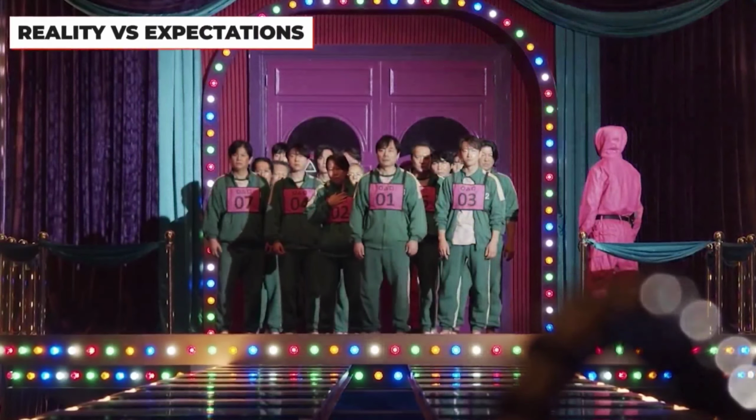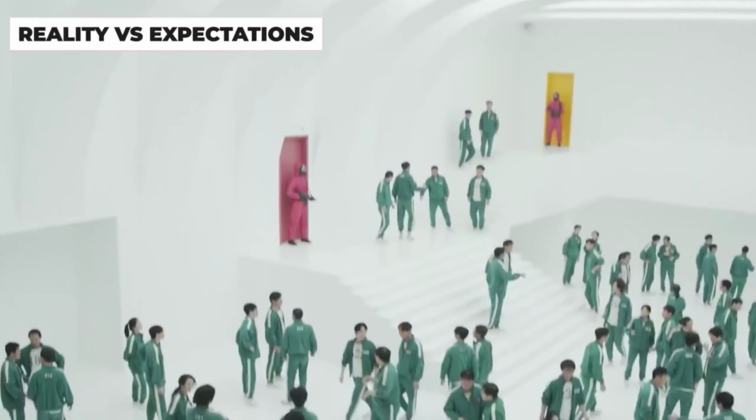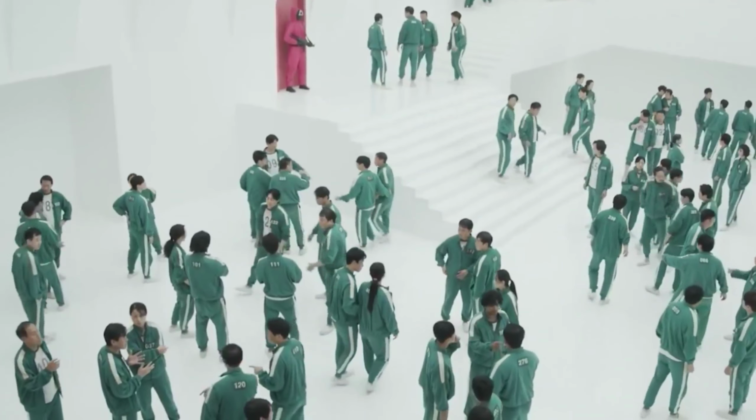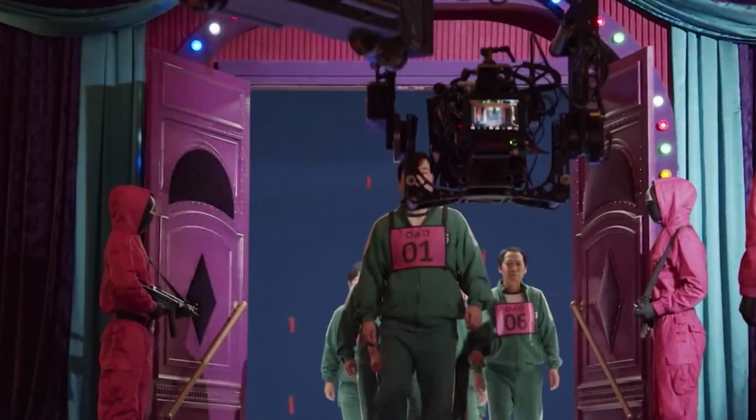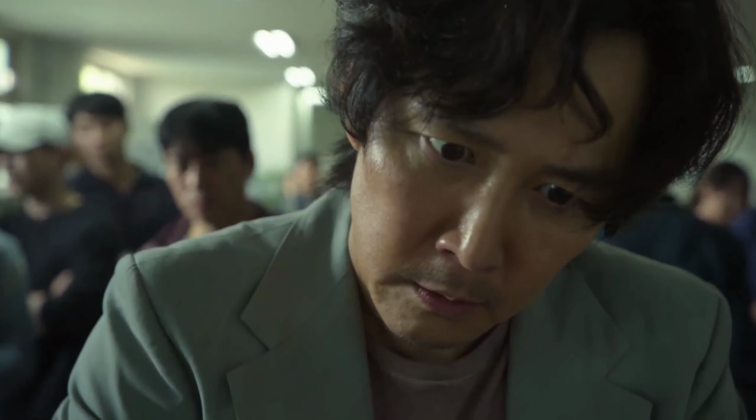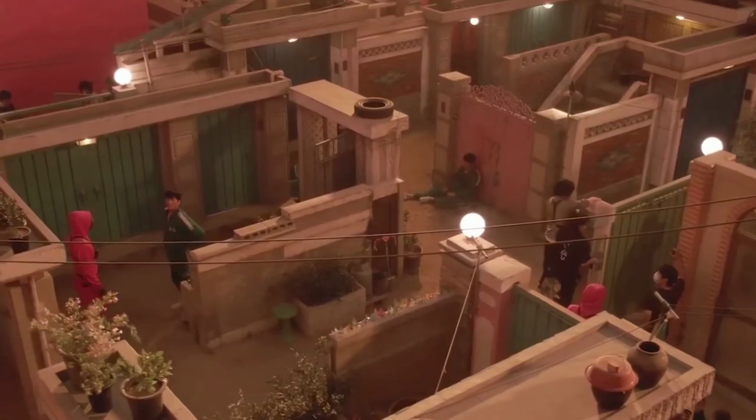For the performers, seeing the sets for the first time blew them away and they needed to capture the magic. The cast had, of course, had time with the script for a while before they arrived to film, and when reading, naturally thought up of what the sets were going to look like.